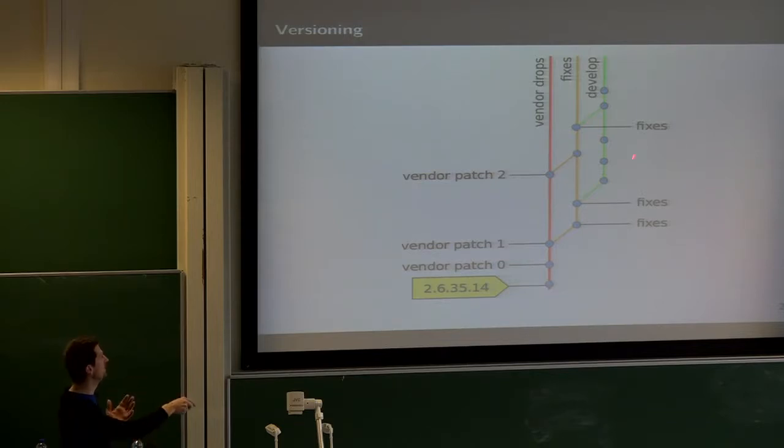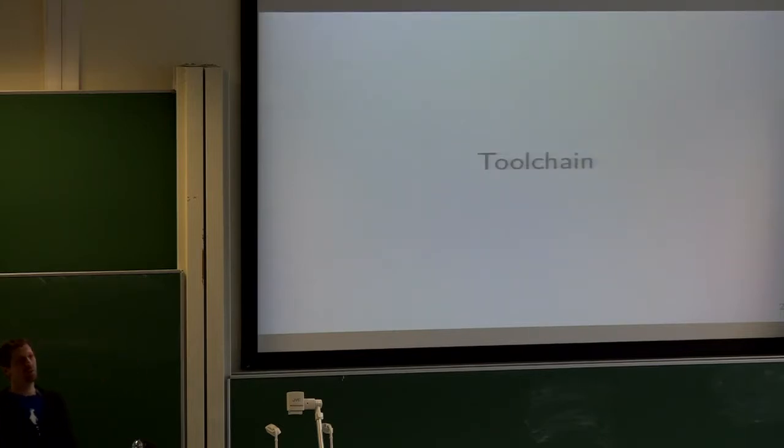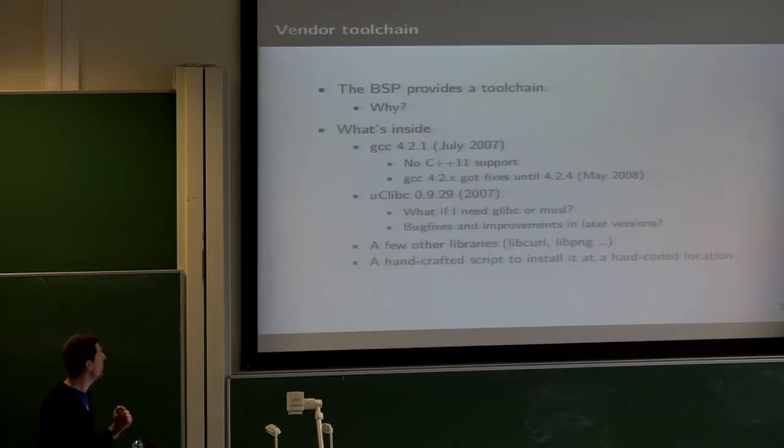This is one possibility to handle it. Okay, let's move to the next step, which is the tool chain. Of course you need a tool chain, but it's less obvious why the vendor provides one. They do. They provide the tool chain in the BSP, and it's based on very old components, just like the kernel. Basically GCC and uClibc from 2007.